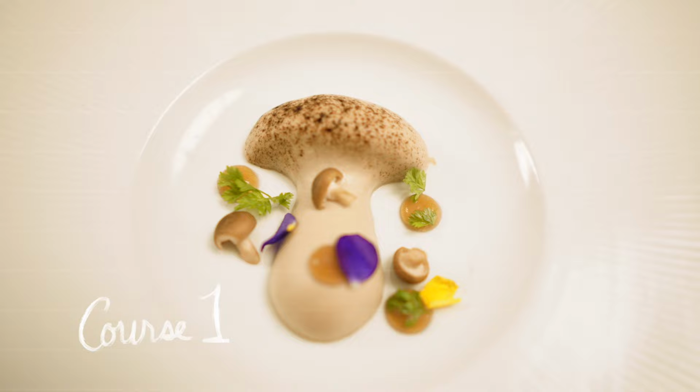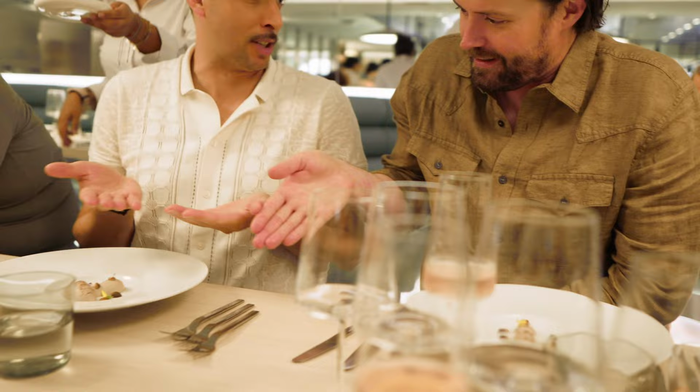Is it a mushroom? It's a mushroom. It tastes like a mushroom. It's going to be a mushroom. What am I saying?